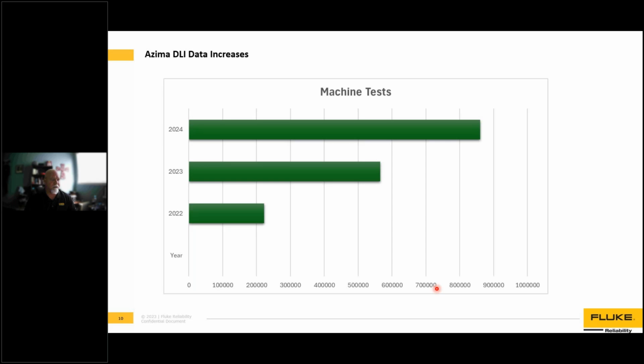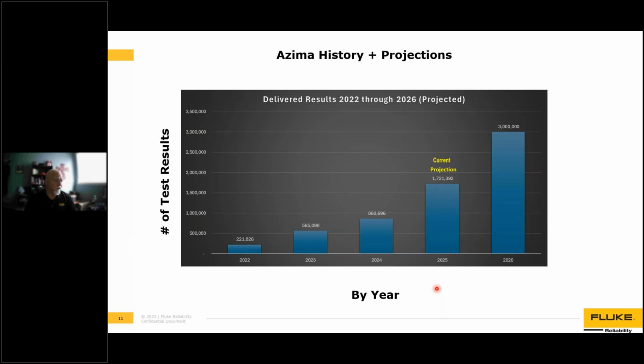By 2023, we had rolled out a significant number of the wireless sensors to our customer base, and that was why you see that pretty substantial jump there in 2023 in data. 2024, we fell just short of 1 million machine test reviews. This is kind of a different presentation of that, but this year current projection is probably hit somewhere around 1.7 million machine tests, and with continued growth, we're looking at probably 3 million plus machine tests by end of year next year.